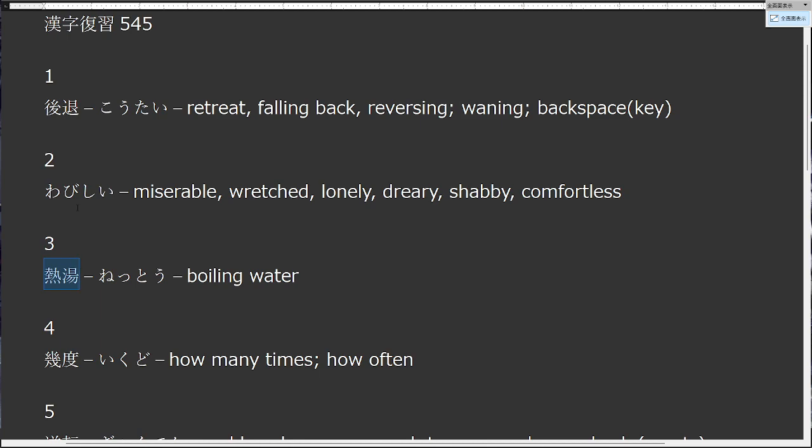Kōtai is the backspace key on a keyboard, but also to retreat or fall back, or to wane. Kōtai is retreat or going backwards. Literally translated, backwards retreat. Kōtai is withdrawal or retreat.